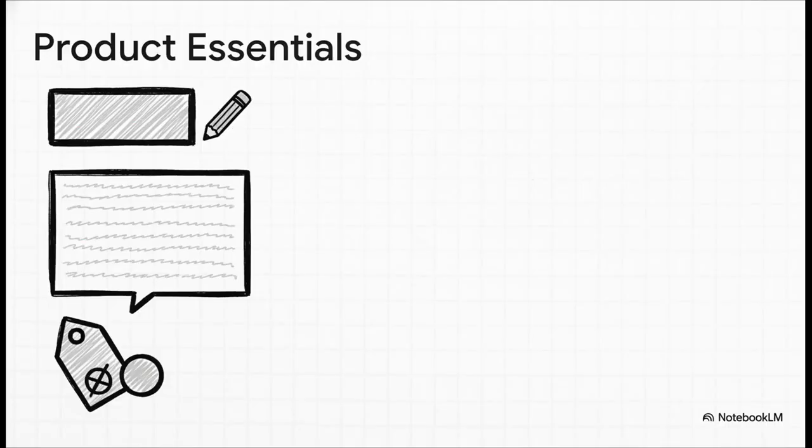Every single product starts with these three basics. First, a clear name, like classic cotton t-shirt. Second, the description. This is your 24/7 salesperson. Seriously, don't just list what it's made of. Tell a story. Talk about how soft the cotton is or what it's perfect for. This is where you really sell it. And finally, the price. WooCommerce makes it super easy to set your regular price, and you can even add a sale price to get people excited.